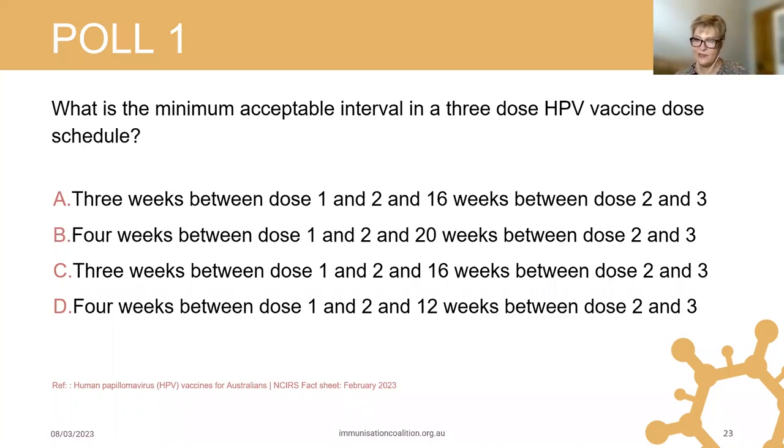So without your handbook next to you, this could be a bit challenging. So we'll see how you go. We'll give you a few more seconds. Okay, another 5 seconds. Okay, let's see the results. Oh, look at that. So we've got a little bit of a spread across the board.